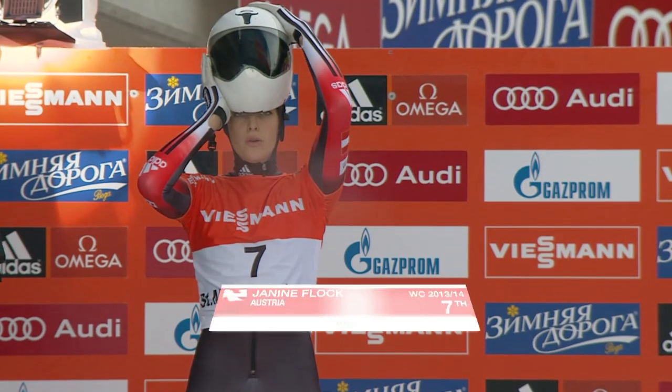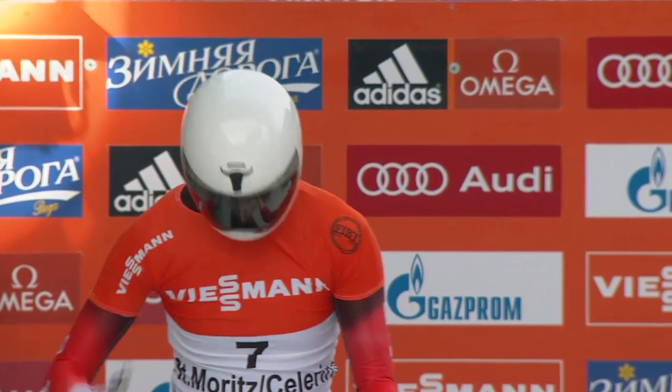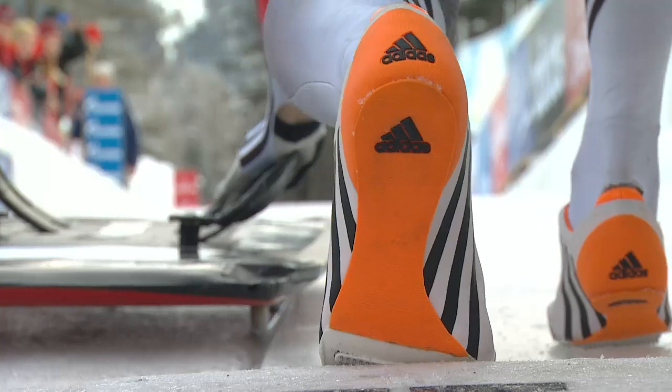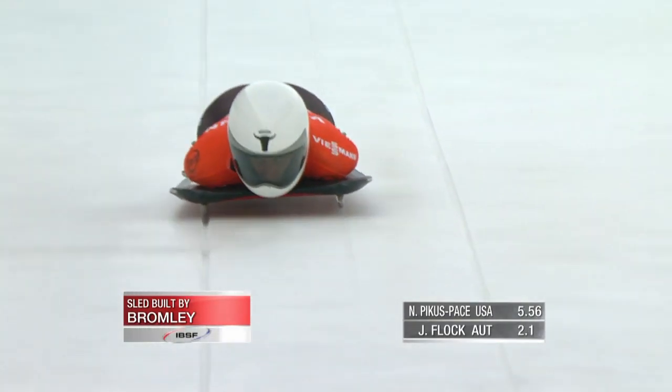Yes, she did. Well, next up is Austria's big hope for the future. Janine Flock, one of the youngest athletes on tour, now just 24 years old. Former Junior World Championship medalist. Started at the Eagles track, where we head next week, aged 13. They bring in their kids in nice and young there. You see 4- and 5-year-olds starting in luge. Sled built by Kristen Bromley.